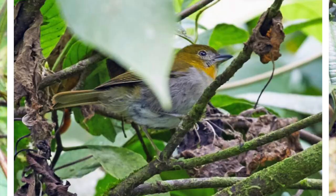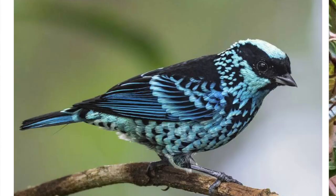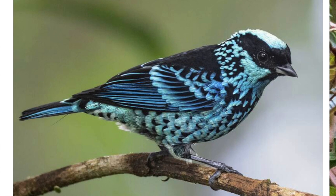A bunch of the tanagers of this mixed flock have been flying right past me, and some of them are the ones I've been trying to get a closer look at for a while. Like this chlorospingus, I think it is, and the spangled tanager also, which is just an extraordinary blue tanager with streaking. Both of them just flew in really close. I got a better look at both of those.